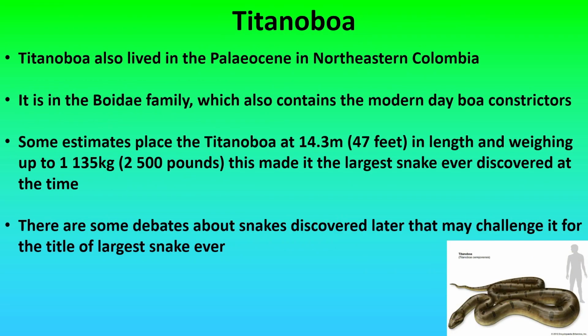Next is Titanoboa, and Titanoboa also lived in the Paleocene in northeastern Colombia. It is in the Boidae family, which also contains the modern-day boa constrictors. Some estimates place the Titanoboa at 14.3 meters, that's 47 feet in length, and weighing up to 1,135 kilograms, that's 2,500 pounds. This made it the largest snake ever discovered at the time. There are some debates about snakes discovered later that may challenge it for the title of largest snake ever.